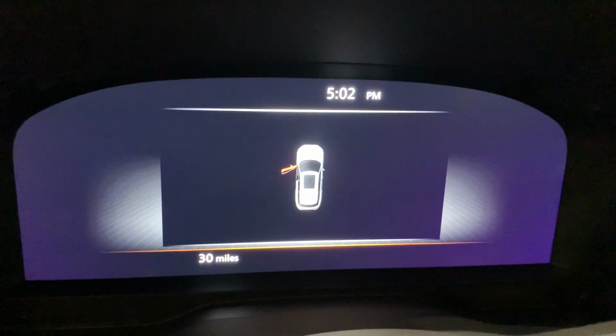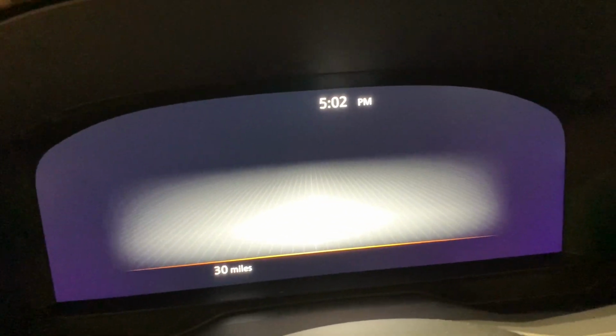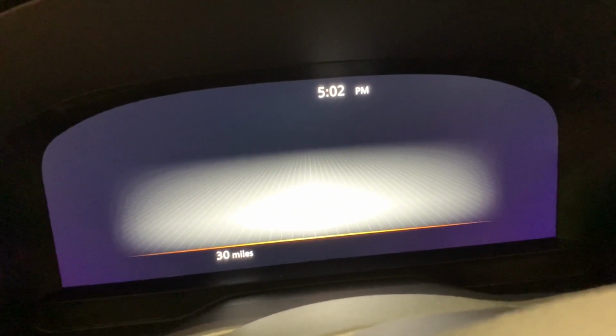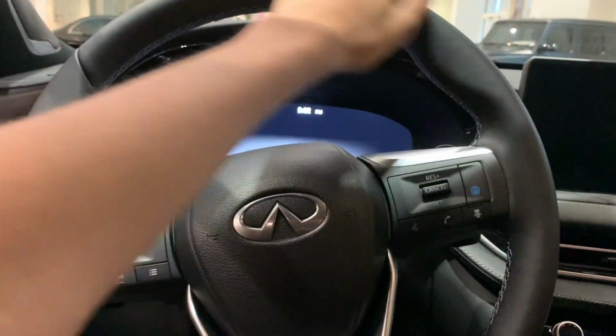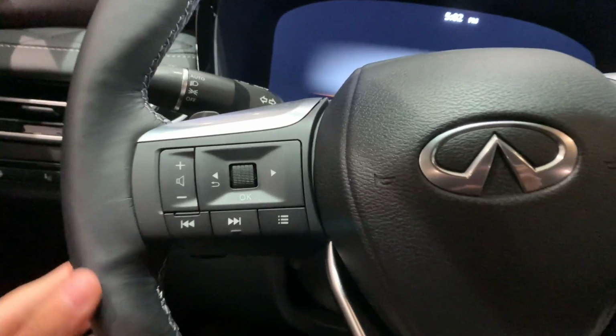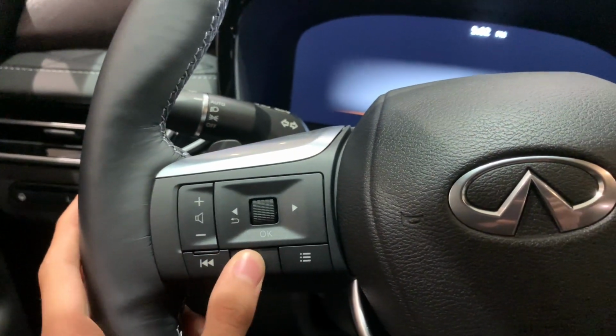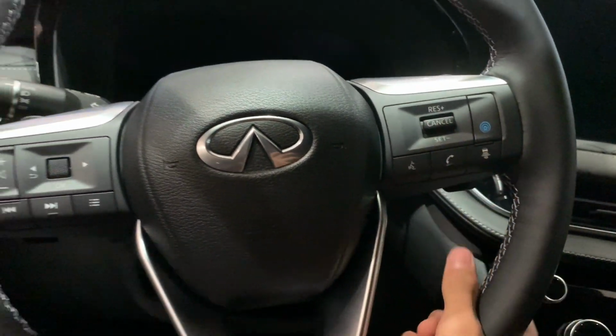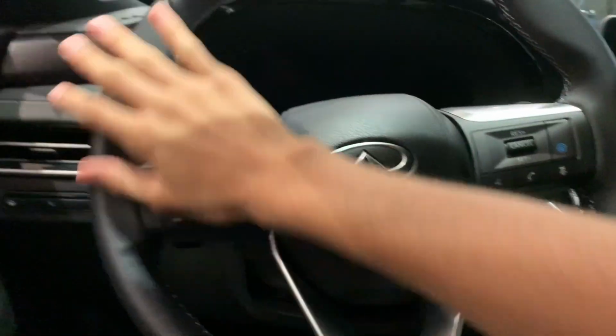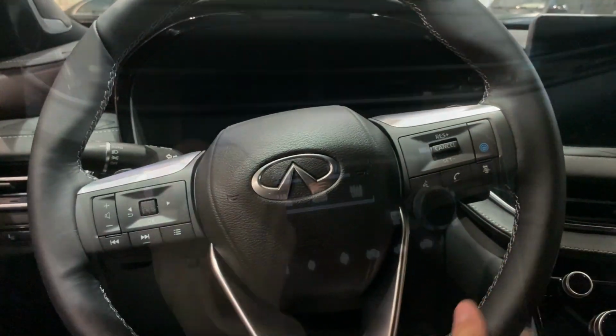Here's your digital cockpit. Very sedating colors, not bright. Very calm and collected colors. I like that. Very good for a luxury car. Crisp display as well. 3-spoke leather wrapped steering wheel. You have all your steering mounted controls on the left and on the right of the steering wheel to interact with your cockpit and your infotainment system. Steering wheel's soft, nice to the touch.